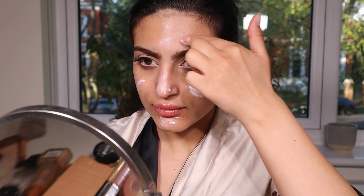That's something definitely to consider if you get Botox regularly. Make sure you take a break from it. Since we're on the topic of skin, I just want to mention that the products that I'm using are not ideal for skin of color.